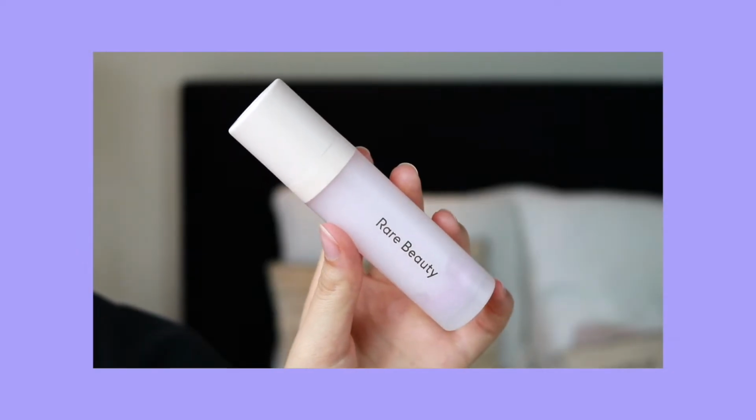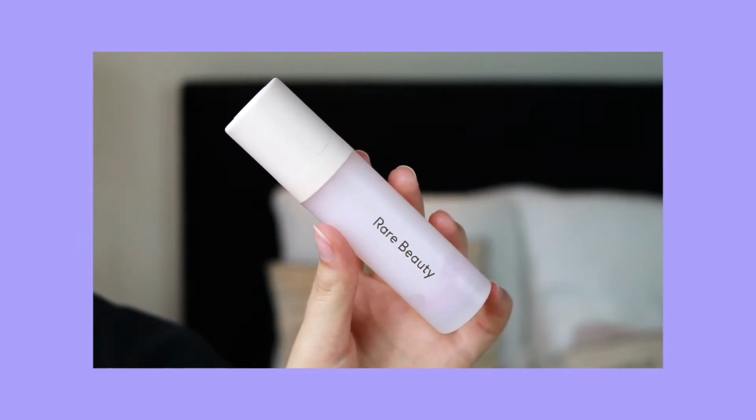Moving on to some makeup products, I have the Rare Beauty Pore Diffusing Primer. Now, I got this gifted, so I didn't think I would love it. I just wanted to try it out because I heard some people raving about it. I was very surprised when I actually started using this and testing it out.